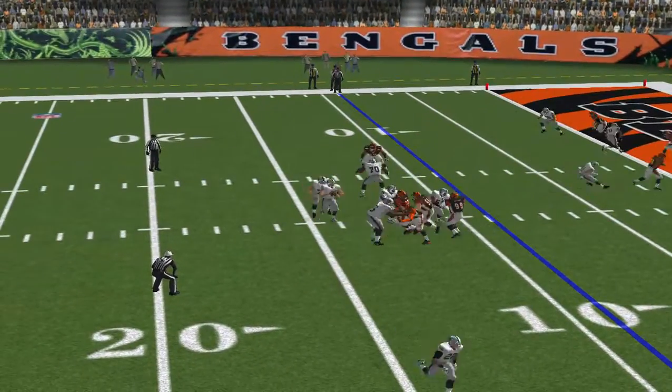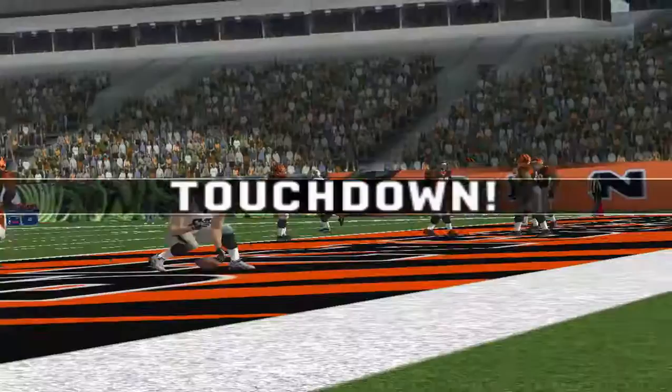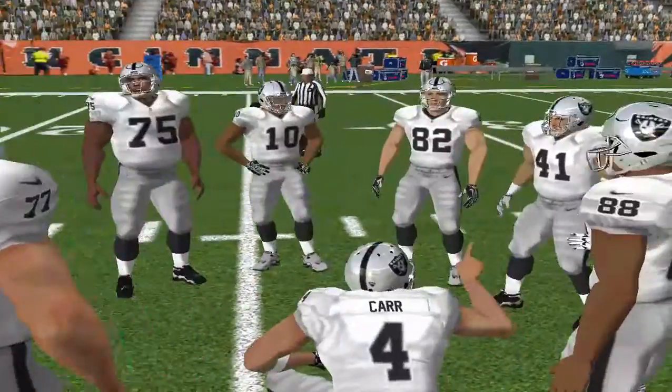Bengals come out in a 4-3. Throwing. Makes the catch. Touchdown, Oakland Raiders.